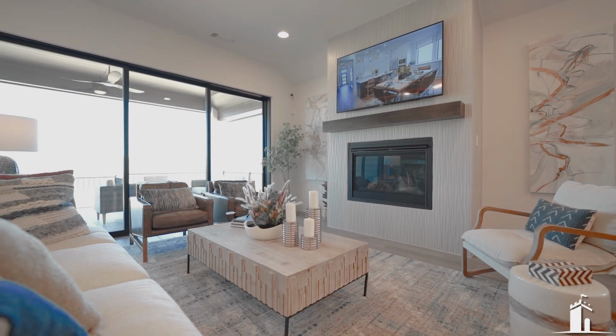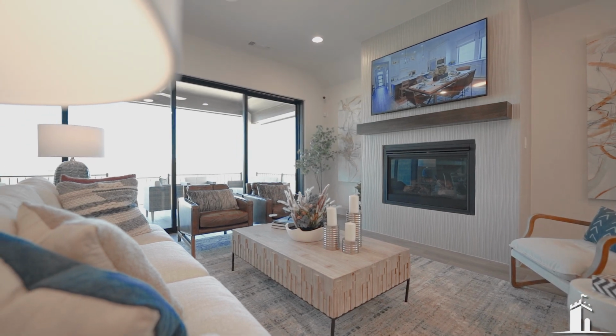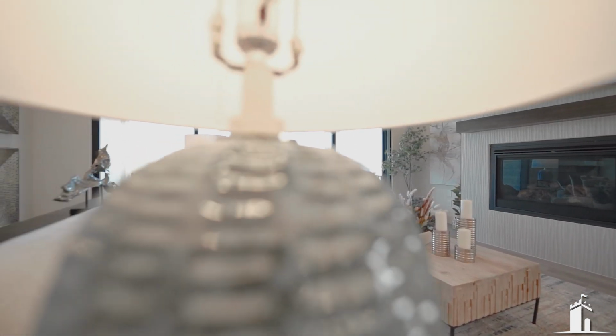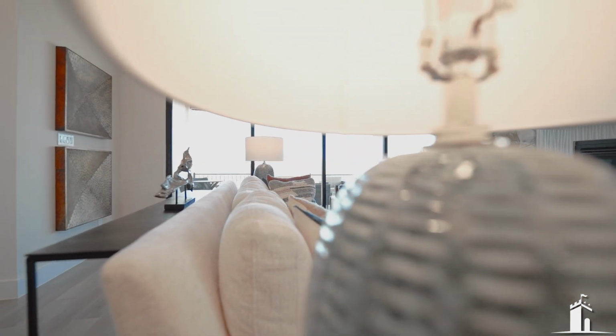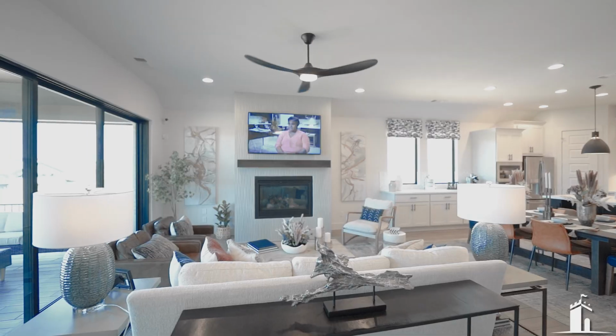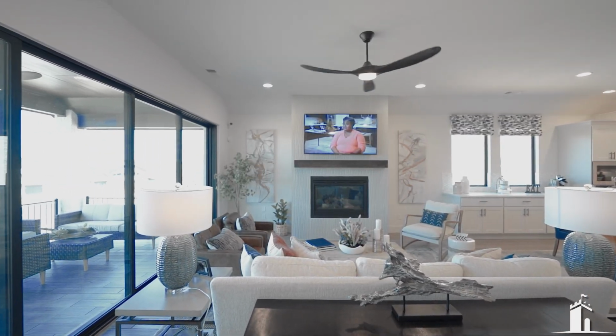Overall, really great wide open floor plan. I love the fireplace and what they did with the tile there. Now these are not wood floors, these are tile floors, something that you may want to look at when you're building your home. Do you do wood? Do you do tile? All of that's going to make a difference.